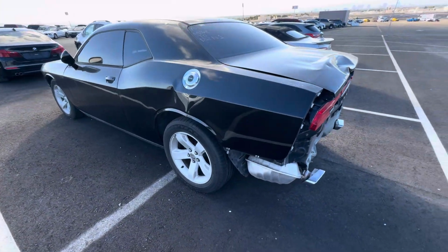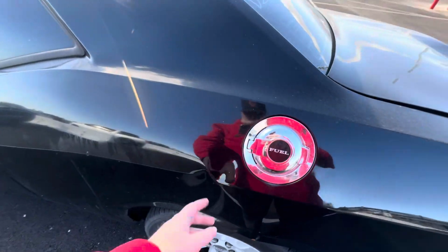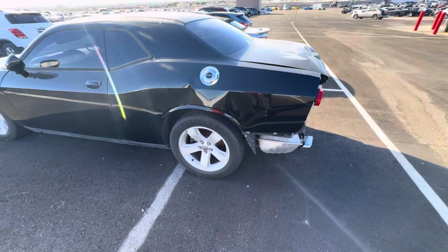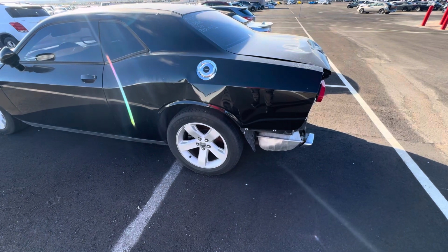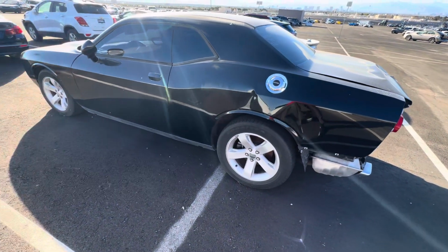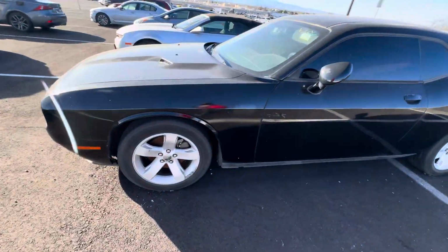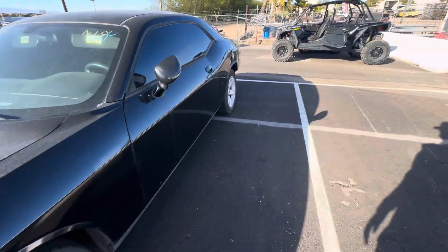Until, you know, I saw that the whole rear quarter is all buckled over here. Ouch. Well, that sucks. That really does suck. Well, damn. Damn. Well, let's take a look at the interior.